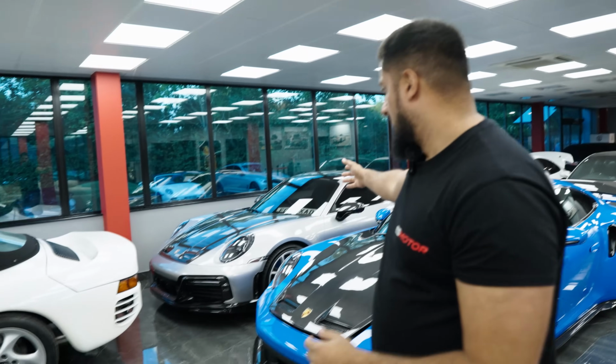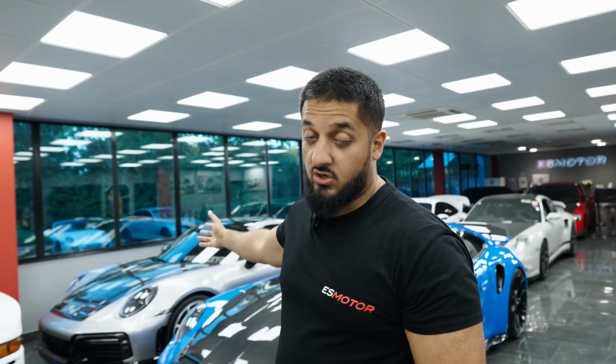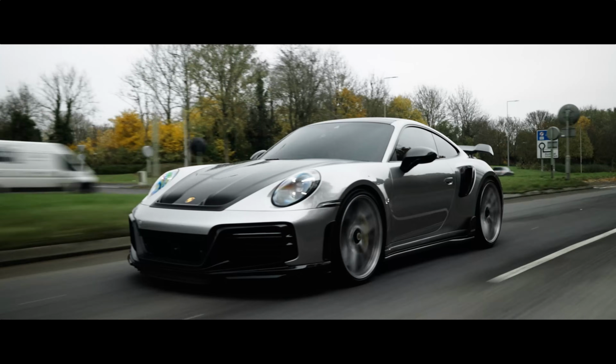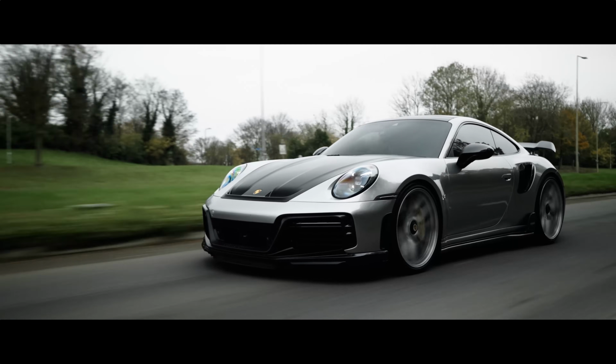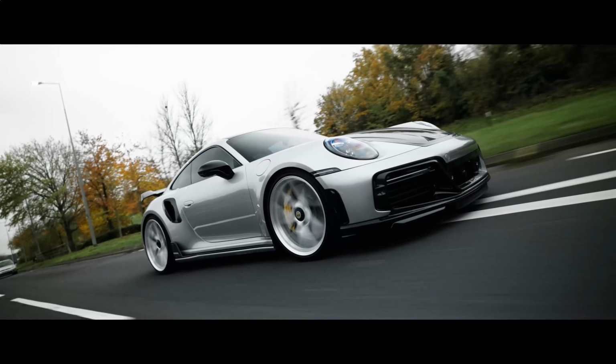But there were a few items on there, us guys being partners with Tech Art for so long now. We've got Shepherd's car in the back there, which is our complete gloss carbon Tech Art kit that we did for him. And that's an eye catcher for everybody. Everybody wants to know how much that cost and where they can get some.